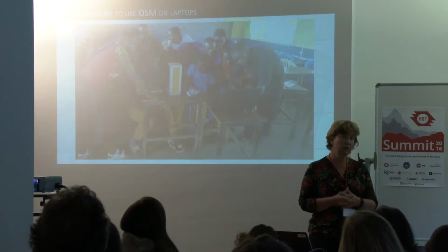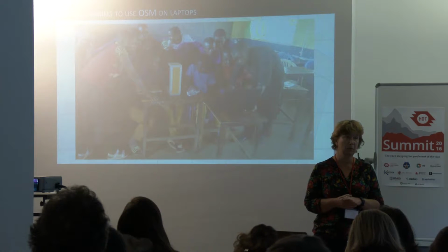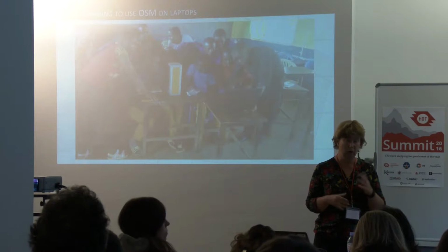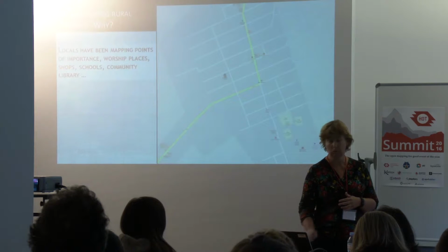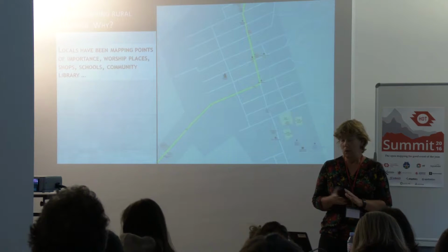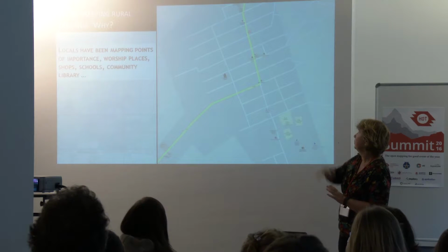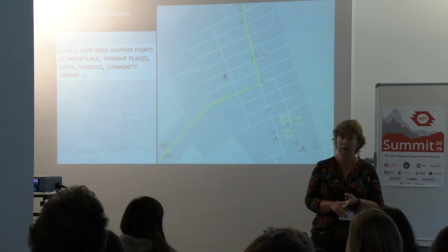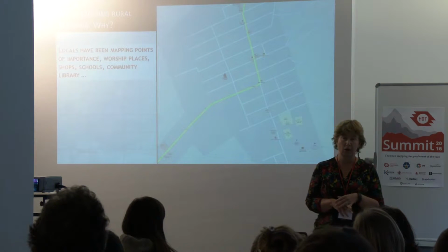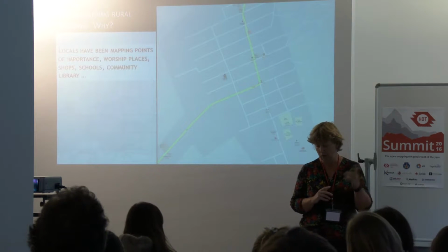Right, so we were focusing on EpiCollect, but also on OpenStreetMap. Where people had laptops and a degree of connectivity, we were training people in using OSM as well, on the ground. So this is the map of Zeze now. It has a number of different points, churches, water points, schools, etc., added either via OSM by people in the village or on Maps.me or EpiCollect.